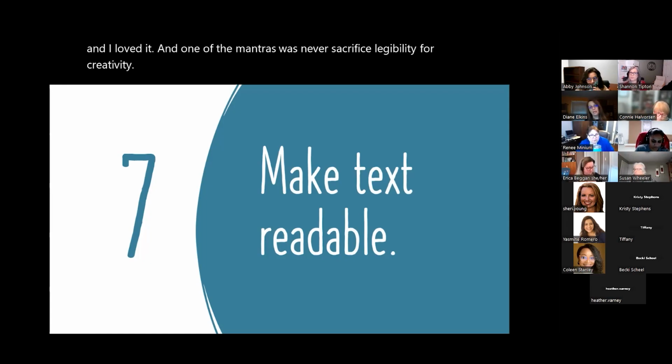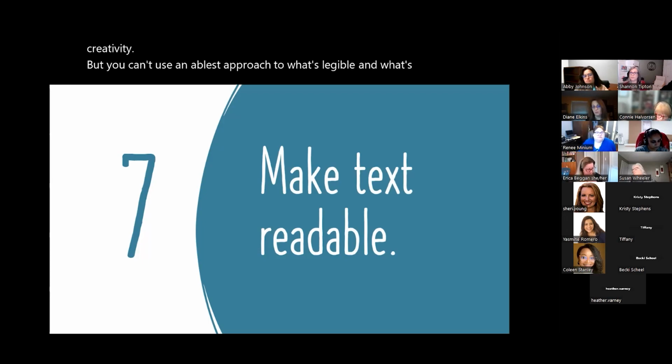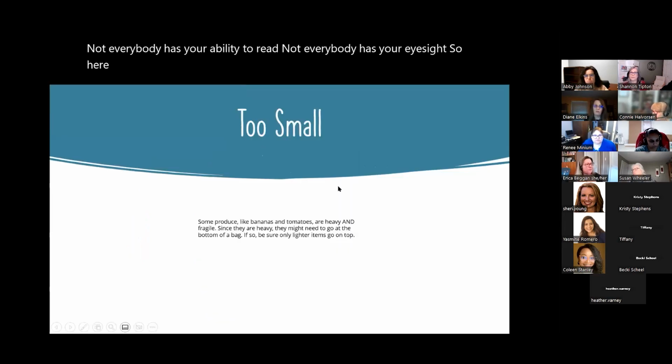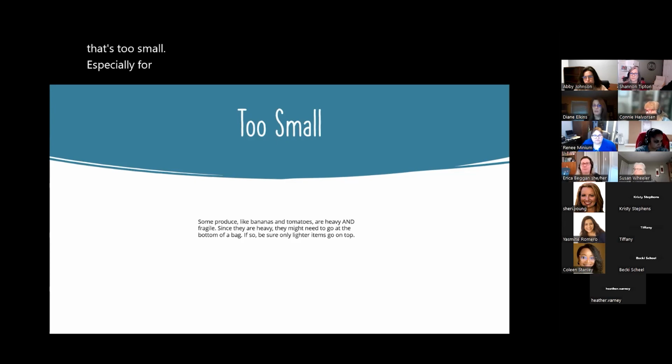But you can't use an ableist approach to what's legible and what's not. Not everybody has your ability to read. Not everybody has your eyesight. So here are a couple of things that you want to watch out for. Watch out for text that's too small, especially for those of you with good vision. And I'm going to be ageist for a minute, those of you who are younger.